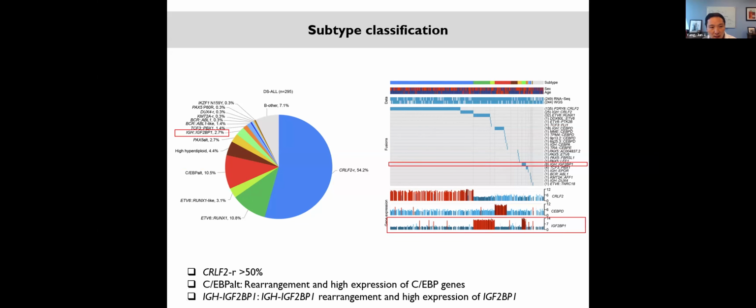The last one I want to touch upon is IGF2BP1. This is a gene, I believe, on chromosome 21. We have about 3% of the individuals with a very specific rearrangement between IGF2BP1 and IGH on chromosome 14. The result of that is overexpression of IGF2BP1, which is shown here, if you can see my cursor.